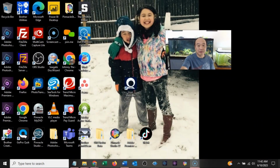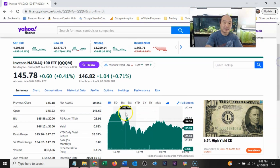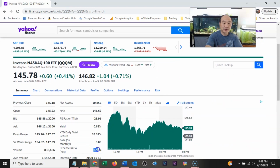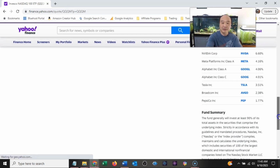We'll dive right into the QQQM real quick here. If you're not familiar with either one, these are the same. The only difference is, like I said, the expense ratio on the QQQM is 0.15. Everything else is the same. Let's take a look at the profile, what you'll be getting. The fund invests at least 90% of its assets in the Nasdaq 100. Okay, so the 100 of the largest domestic and international non-financial companies, so you're not getting financial stocks, listed on the Nasdaq stock market.